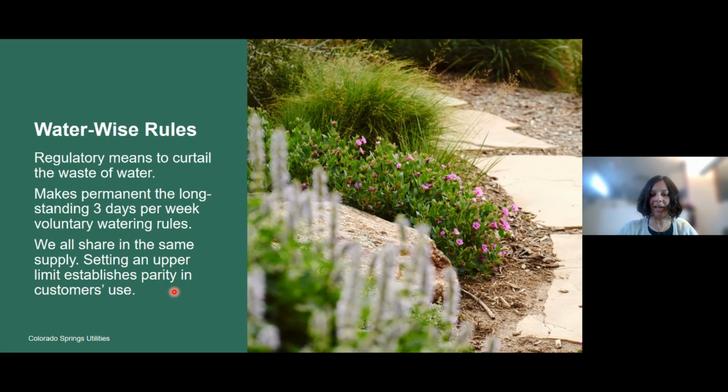Right now we have enough water to cover our customers' needs, but in the future we're going to have to go out and find more water. And if we're going to do that, we need to be able to demonstrate that we're using our water as wisely as we can. We can't be wasting water and then going out looking for other sources of water to support our growing city. So that really was the impetus to rewrite the rules, and there are several other rules, which I think are on the next slide. Yes.